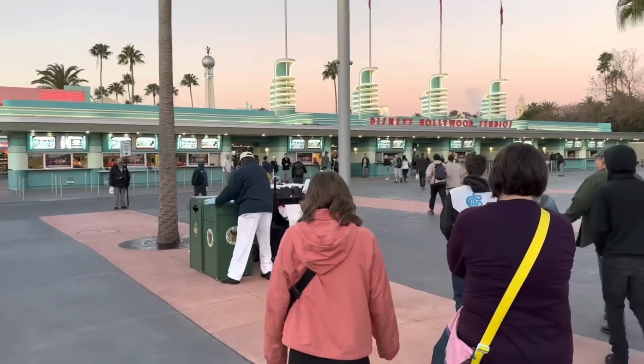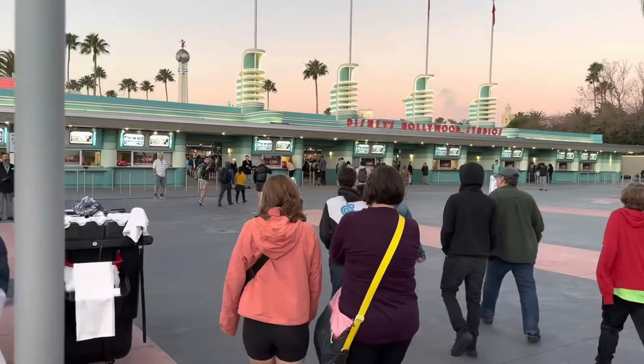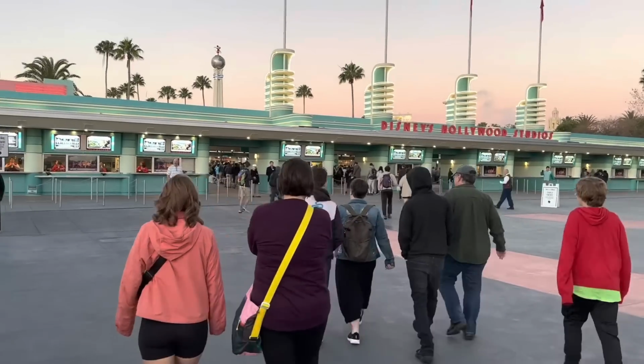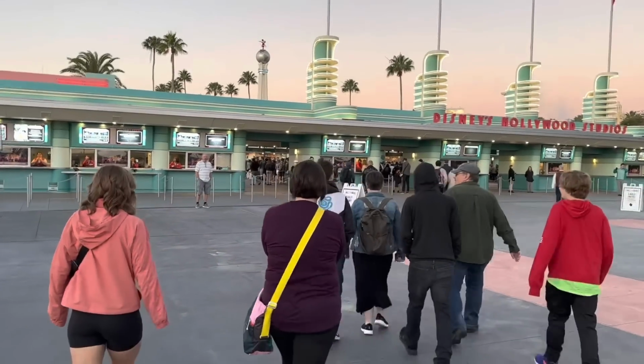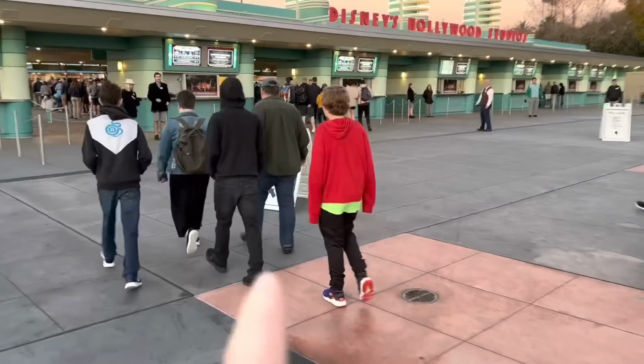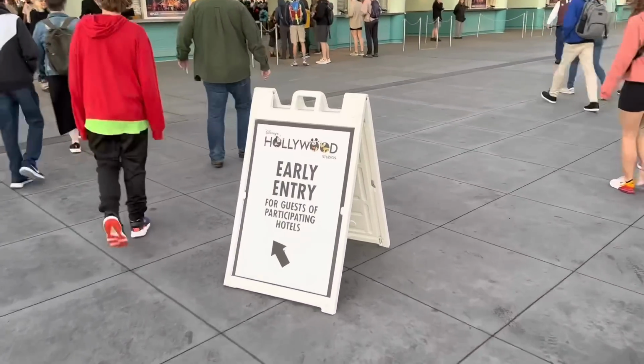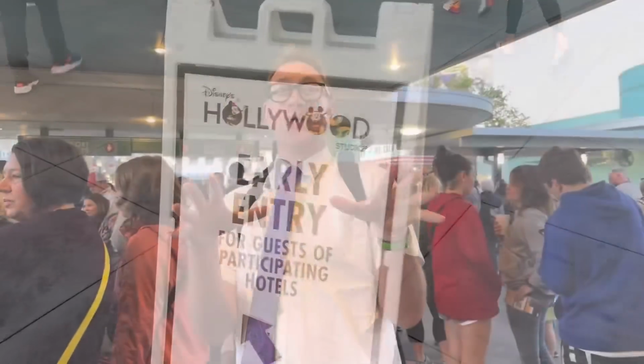Okay, we just went through security. We're here at Disney's Hollywood Studios. Now there's gonna be some lines of people lining up, and some of them are not getting early entry. So you do not wanna get in that line if you're coming here for early entry. You see these signs that say early entry? Follow those signs and make sure you line up in a line that lets you get into the park early, that are for those on-property hotels. Okay, we're here in line. You feel the anticipation. Now we are gonna be doing the early entry.